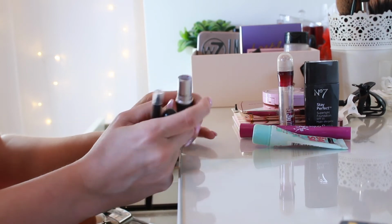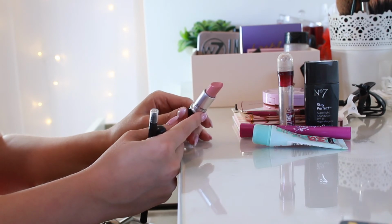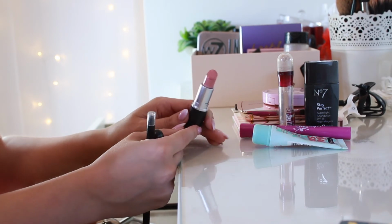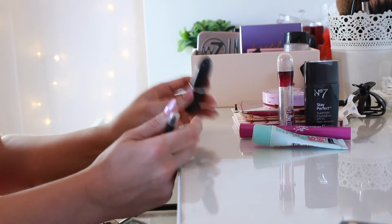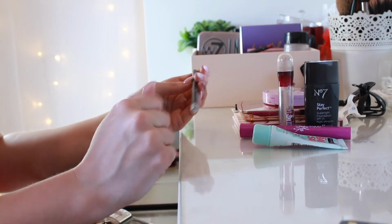One of my favourite lipsticks in the whole wide world. This is the MAC Creme Cup lipstick and it is beautiful. You can tell it's my favourite lipstick because look how much I've used up. Absolutely love this. I'll be gutted when it runs out. I mean, obviously I'll buy another one straight away, but yeah.